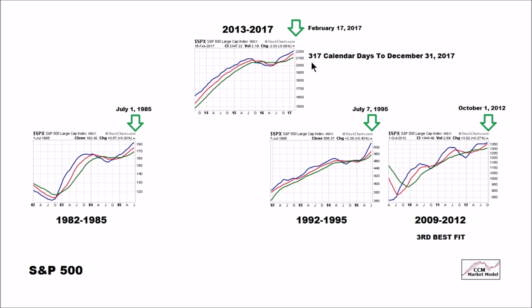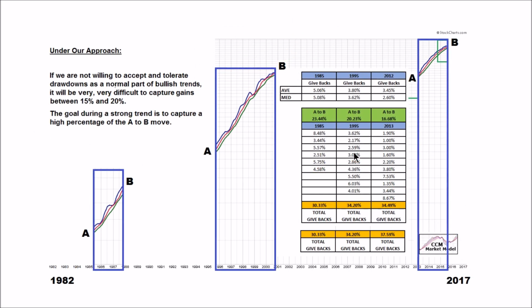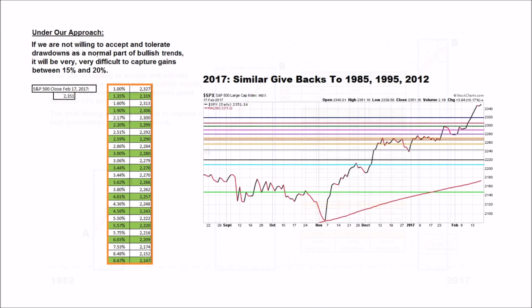Therefore, if the givebacks that we saw in the next 317 calendar days were similar to the givebacks that occurred in the 317 calendar days that followed these similar and constructive chart patterns, how far might we expect the stock market to fall in calendar year 2017 and still remain within the context of an ongoing and bullish trend? Meaning, if we see volatility to ignore similar to volatility to ignore that occurred in these three periods, how far might the market fall?